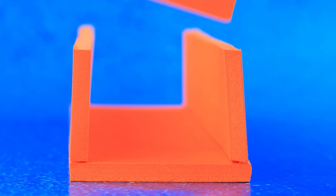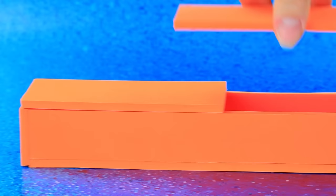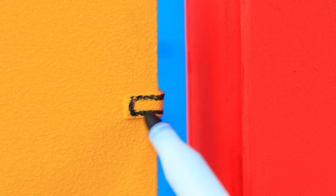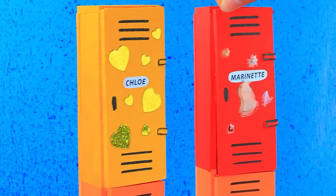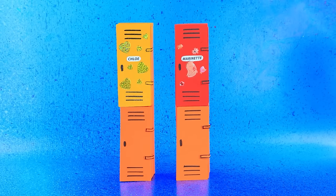Foam paper. Assemble the structure. Another detail. Let's divide it in half. Attach the hinges. Paint it red and yellow. Draw the handles. Personal photo. Is it really love? Ho ho, both girls have photos of Adrian.